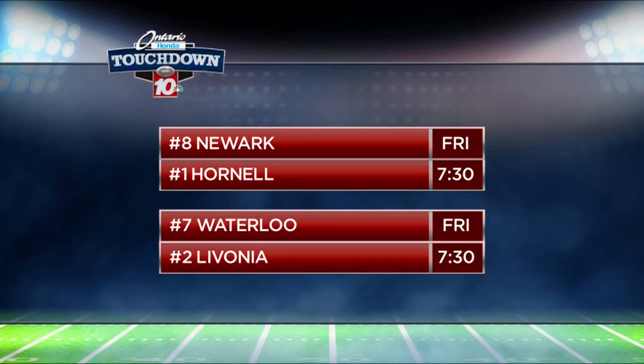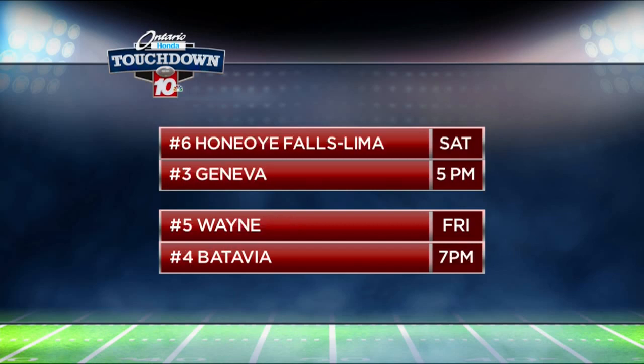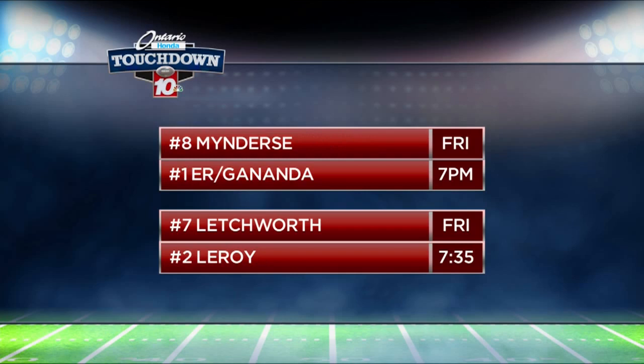In Class B, Newark travels to Hornell. Waterloo is going to take on Livonia. Both of those games coming Friday at 7:30. Ooh, 7:30, little addition there. And then, of course, you have HFL and Geneva going head-to-head Saturday at 5 p.m. And then Wayne and Batavia Friday at 7. And don't sleep on Class C. We've seen a lot of phenomenal games coming out from this class over the years.